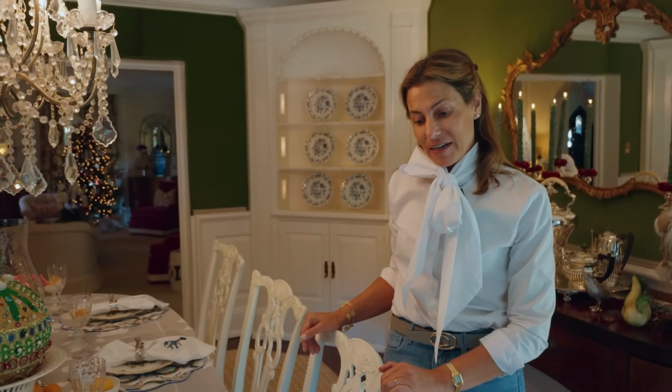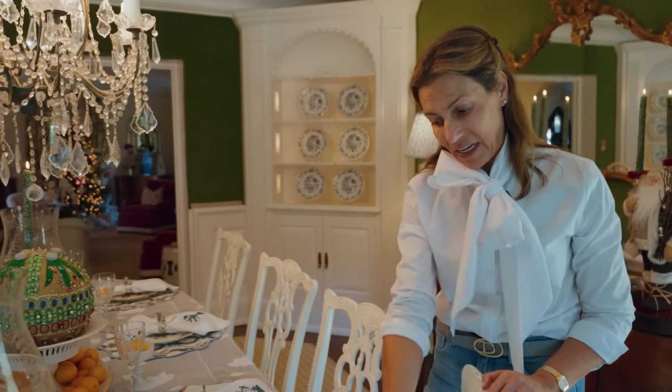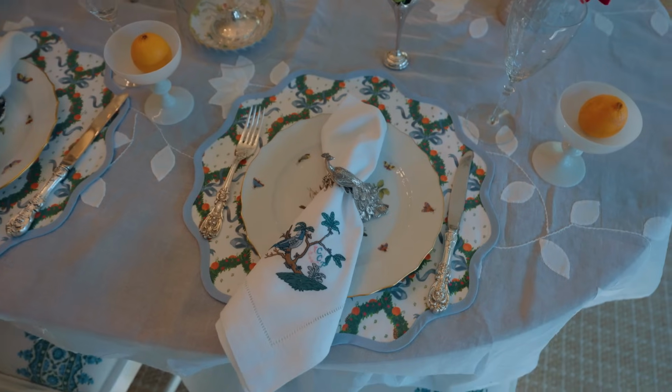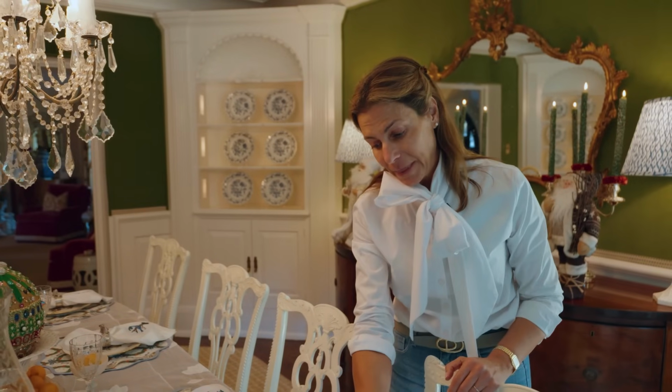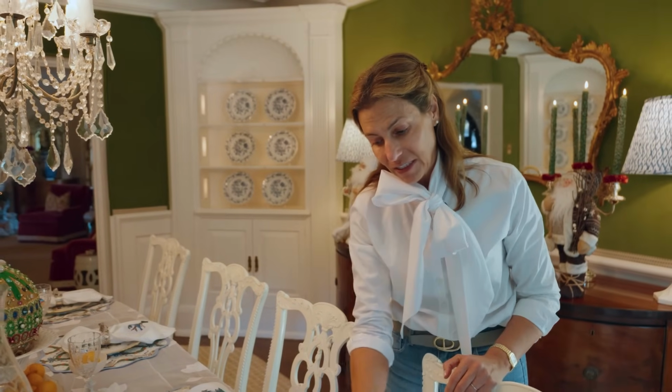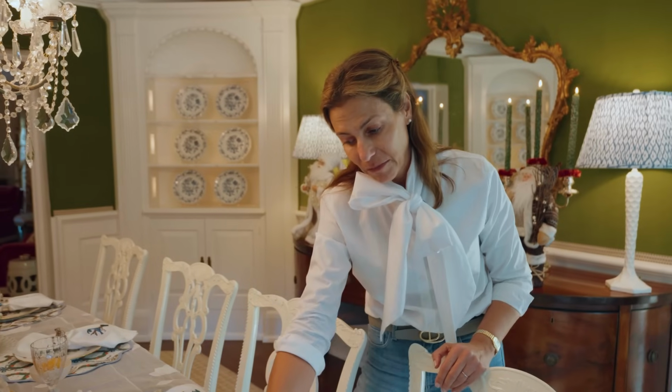On the napkins, I actually had these made. I did Kappa tablescapes earlier this year, and so set a formal table. And I had these napkins made and designed to actually match the plate. So you can see there's a bird here on a branch that's matching the motif that you can see in the dinner plate.